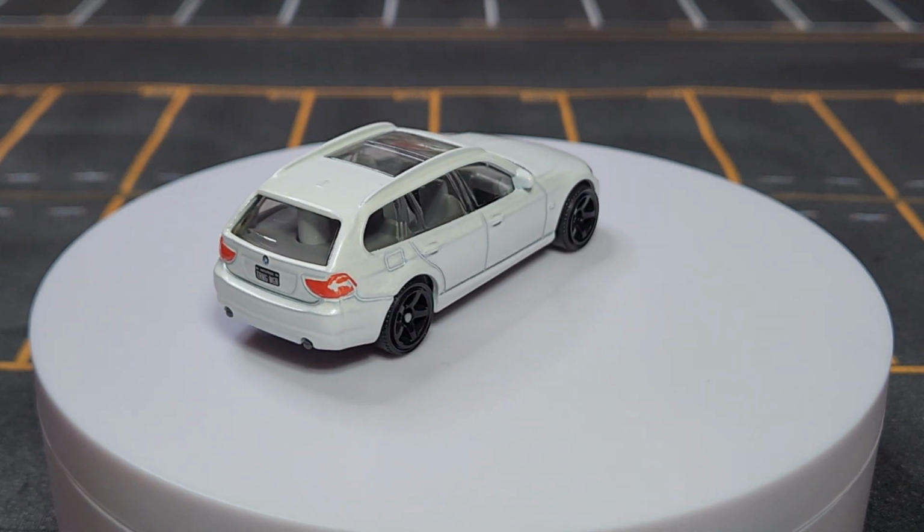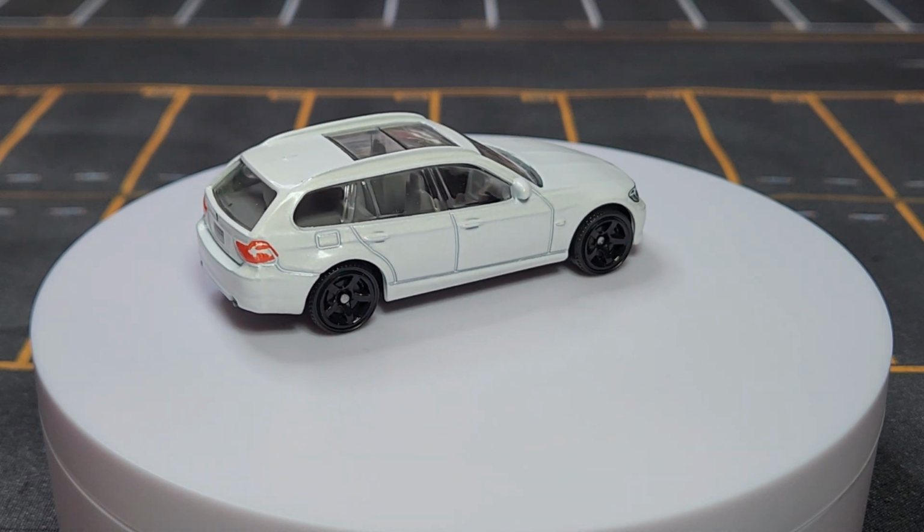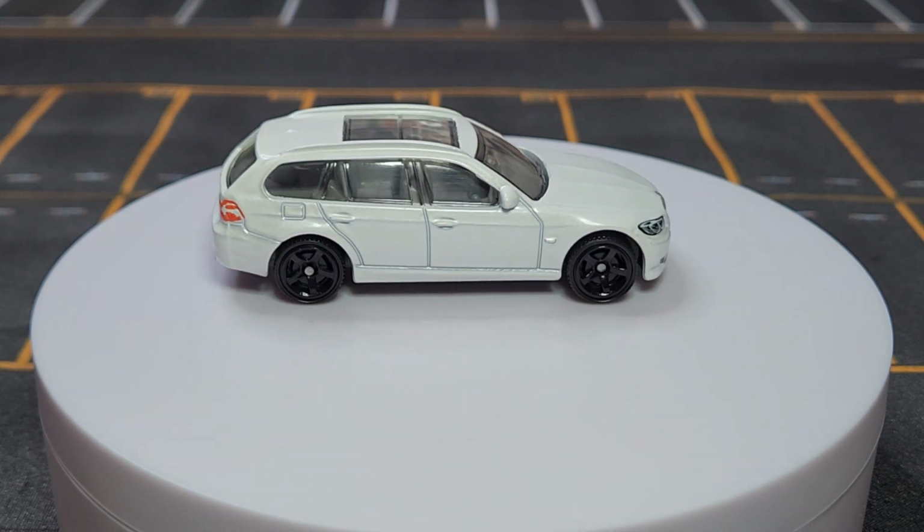It's not dramatically pearl, but it looks really, really good. I do like the color. It really helps it pop.